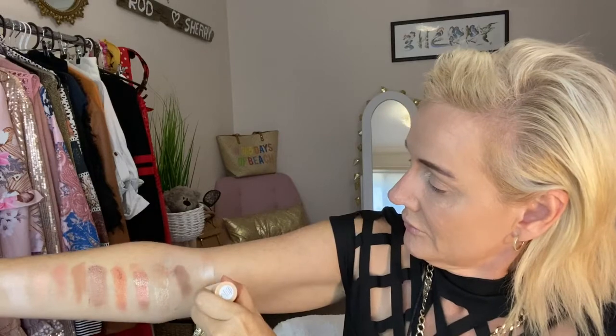I'm also going to show you their highlight and glow stick in the colour Champagne. That's pretty nice. So this palette here is first impressions for me. I haven't used them before. Glow stick I have. Pretty nice. A lip gloss in the colour Peachy Nude.